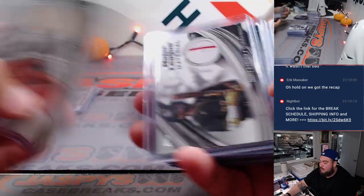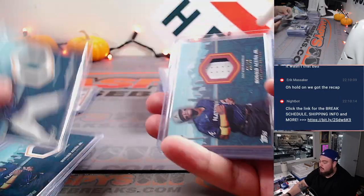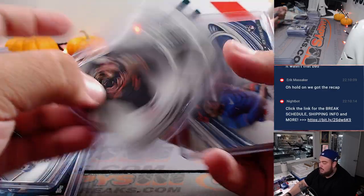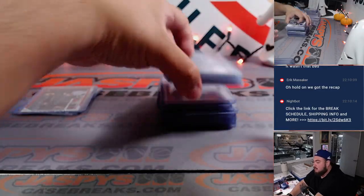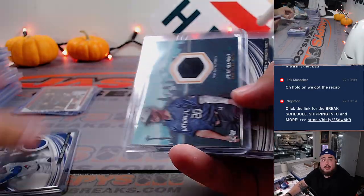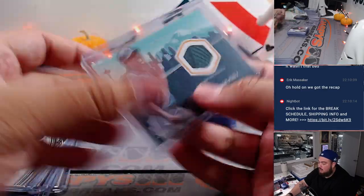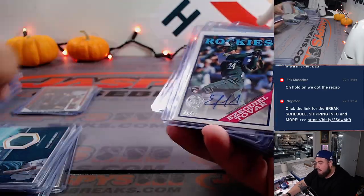All right. Then, of course, we got a relic there, Mountcastle, McCutcheon, Matt Olson, Ronald Acuna Jr., Corey Seager, Patrick Acuna Jr. to 25. We got a Bo Bichette, Henderson, Alvarez. We got a George Springer, Pete Alonso, Carlos Correa, Carlos Percolas, Salvador Perez. We got Jazz Chisholm patch autograph there to 25.